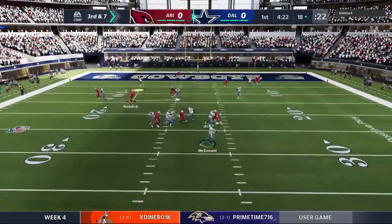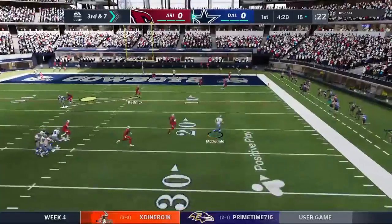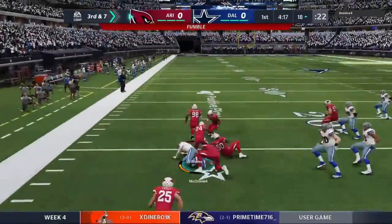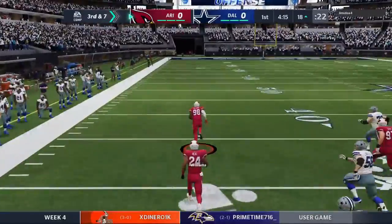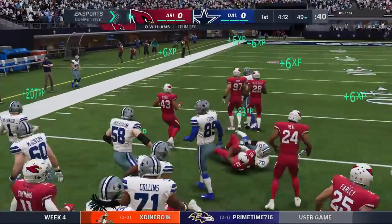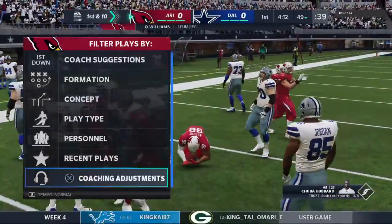From the gun, it's McDonald. Escaping the pressure right. He can run for it. And he fumbled it. It's on the ground. And the Cardinals have got it. Going the other way. Does the big boy have the juice? And he'll bring it all the way back just a yard or 2 shy of midfield.